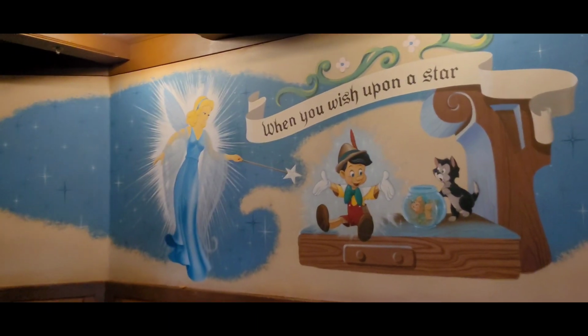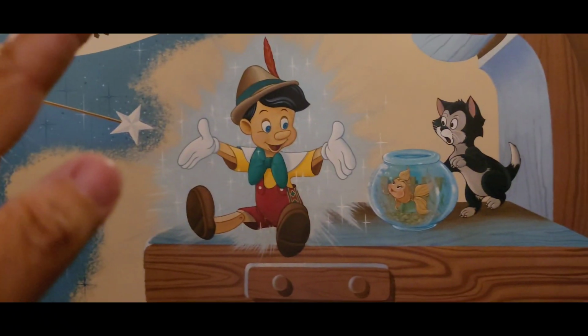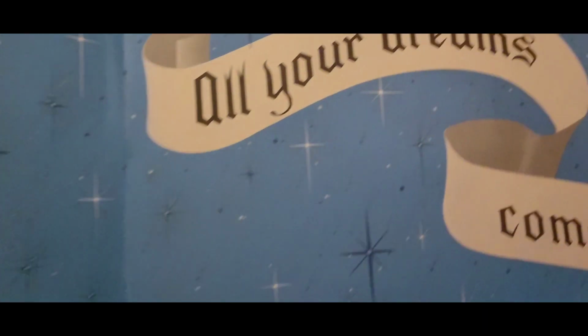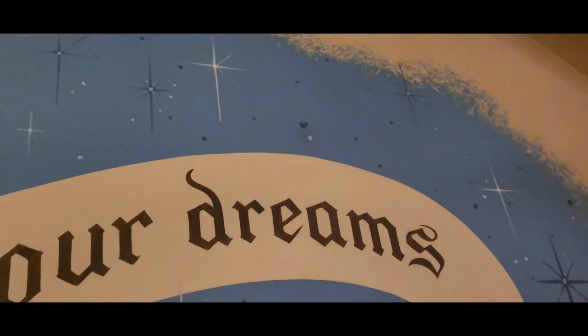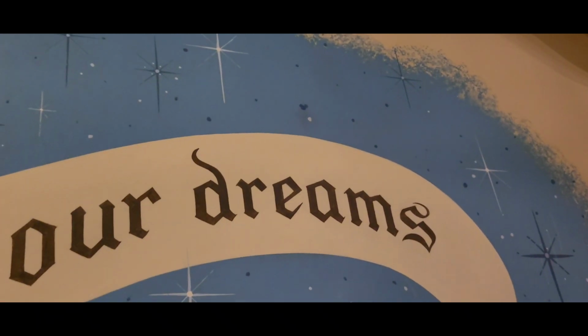Okay, guys, so again, once you come into the fairy, you all know I love this fairy, and you see Pinocchio and his little cat friend, which I forget, on the top of this dreams. This one is the hardest one to find, but this will lead us to number 6. Hidden Mickey number 6, friends. It's so small. There it is. Right above this A, that black thing is a hidden Mickey. There it is, friends. Enjoy.